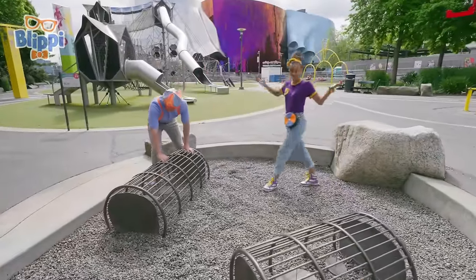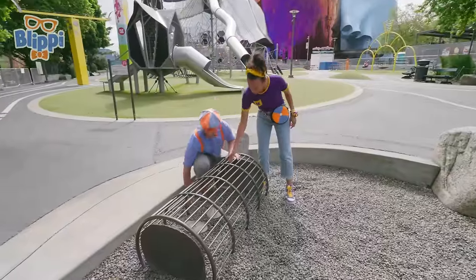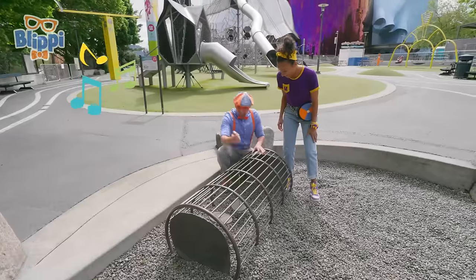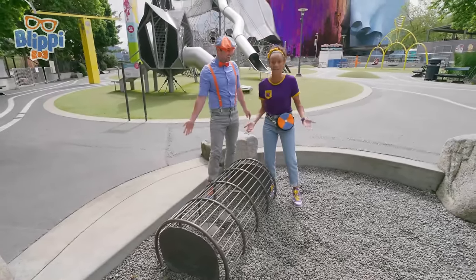Maybe you just play with rocks! But there's things dangling inside! Oh, you're right! Wait! Huh. What if we drop rocks on them? Try it. What a fun way to make music!